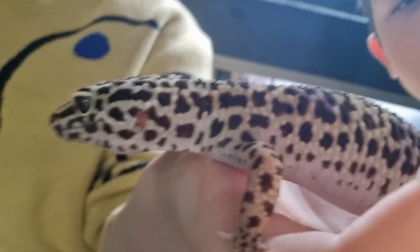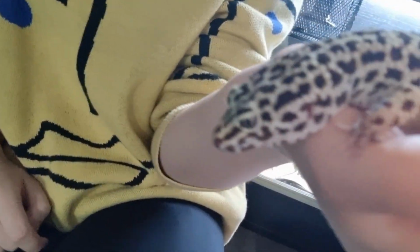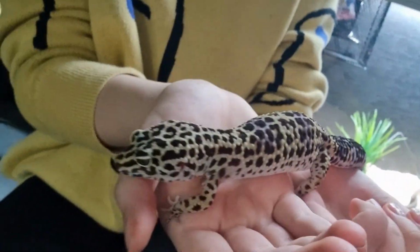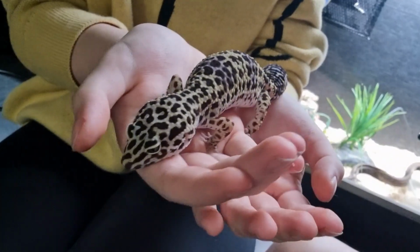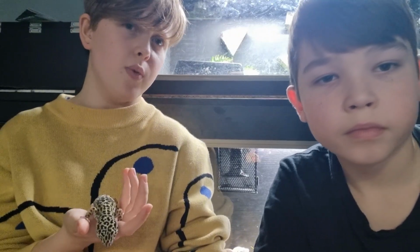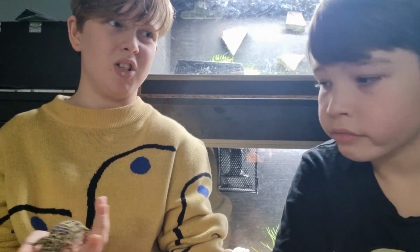These guys will eat mealworms, superworms, and cockroaches, so dubia roaches. You can feed them with tongs, you can hand feed, or you can put them in a bowl. Tongs are probably the best. Obviously, you don't want to overfeed them, but they'll feed pretty much whenever, really.